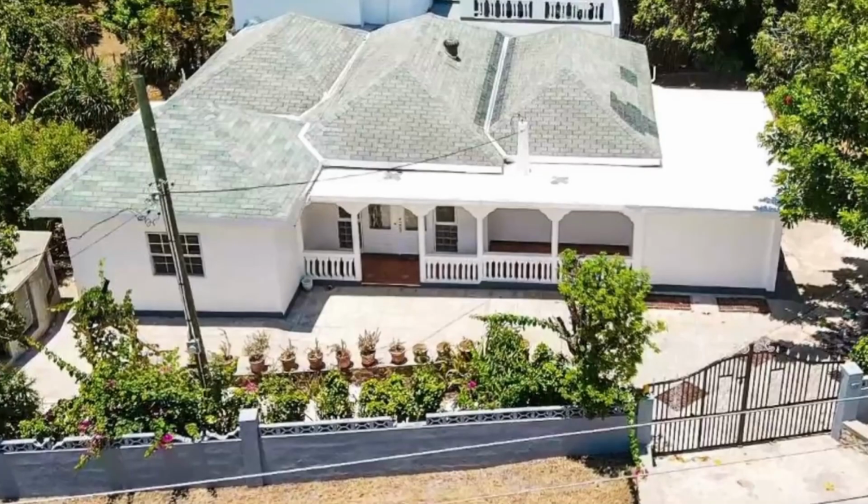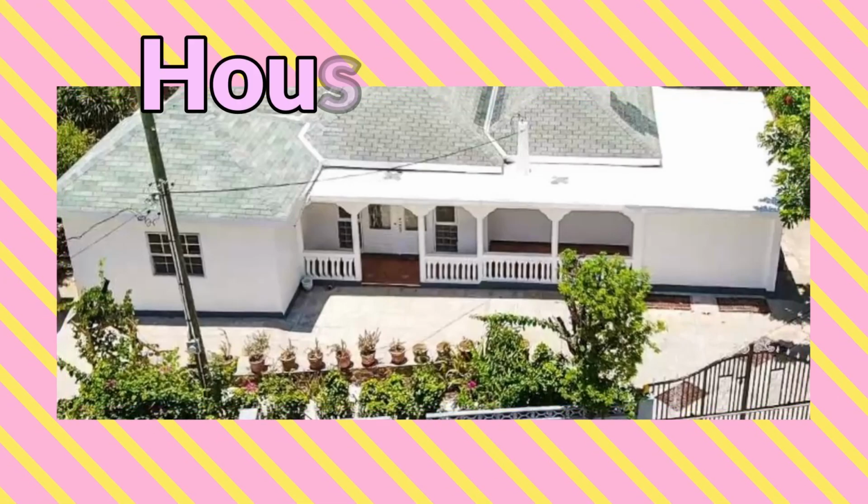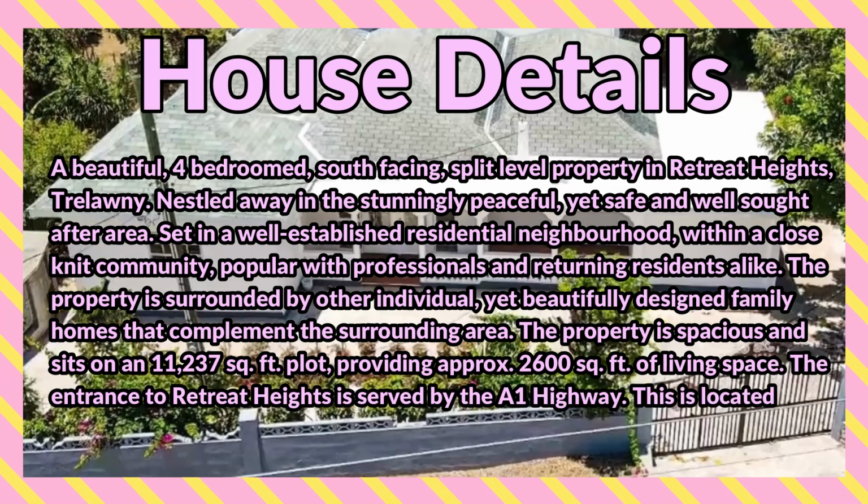Today guys, I'm bringing you this 4 bedroom, 4 bathroom house for sale at Retreat Heights, Falmouth, Trelawny. A beautiful 4 bedroom, south facing, split level property in Retreat Heights, Trelawny. Nestled away in the stunningly peaceful yet safe and well sought after area.